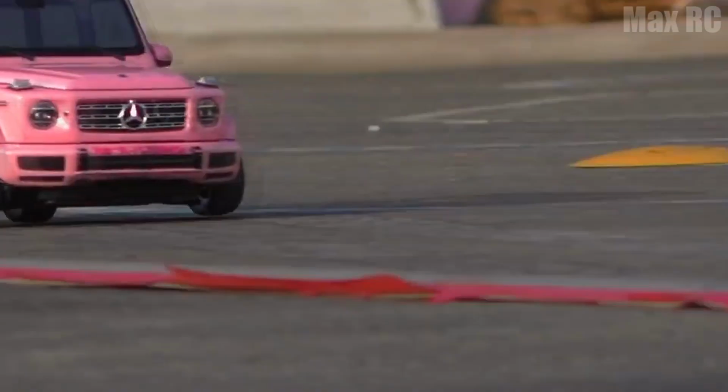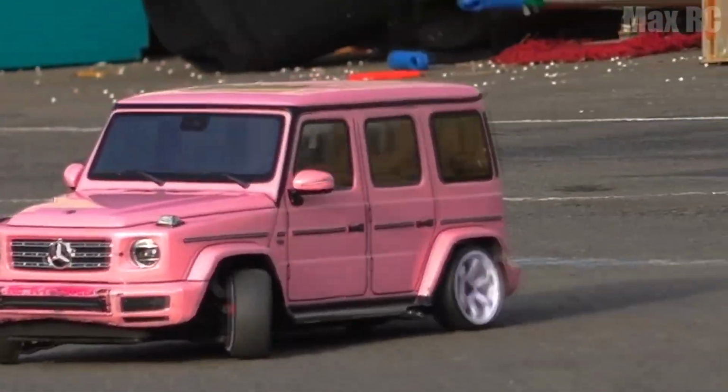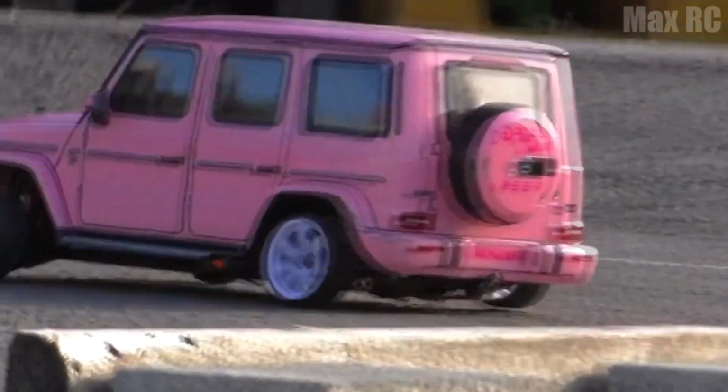Just look at this pink color. By the way, I always imagined Benz truck just like that, as it looks good in pink color. And it turned out to be perfect. Any girl might like it.